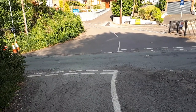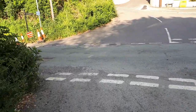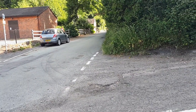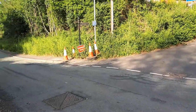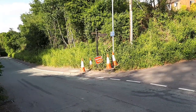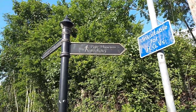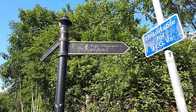So the road we're on opens up here at this junction. I can follow the main road that way if we wanted, but I'm not going to do that. Just going to head over there. As you can see, from this location, you can get to the Piping Museum, which is 1/4 mile away, and you can get to Broseley, which is 1/2 mile away.